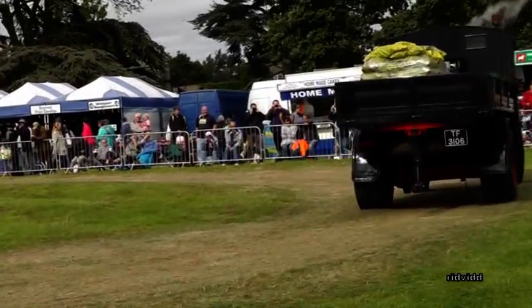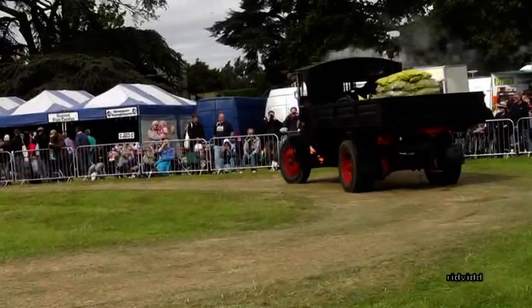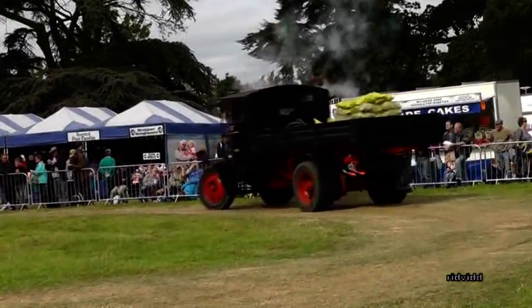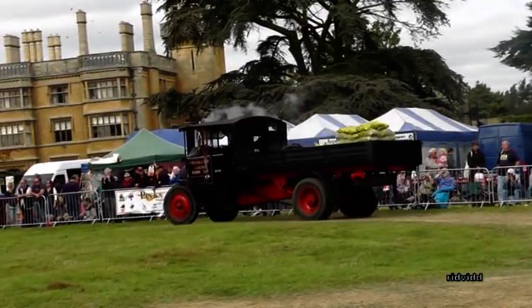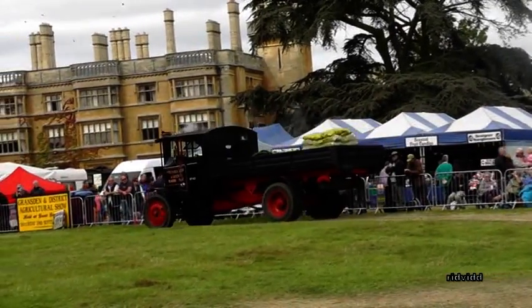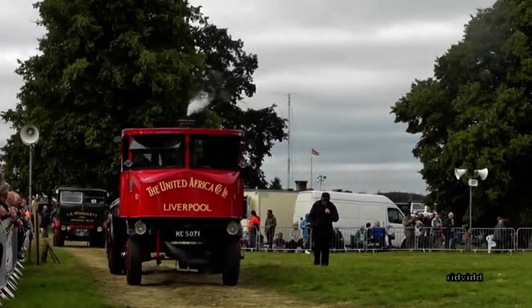This one is in the logo of the United Africa Company, number 33 in your programme. They used to have a whole fleet of these on Liverpool docks, and they're rated around 5 tons or so. They often carried 20, no problems at all. Again, if you can stick a probe on the back, it won't notice.